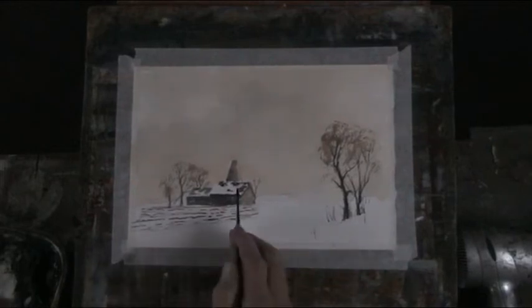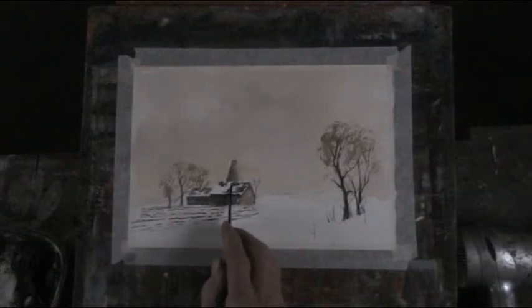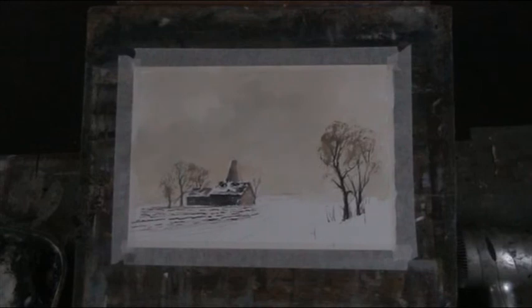Go back to my other brush. Paint grey, bit of blue, bit of water. Leave some white around these bits. Okay, that'll do. We'll put some red in there later. Show the colour of the roof under it.